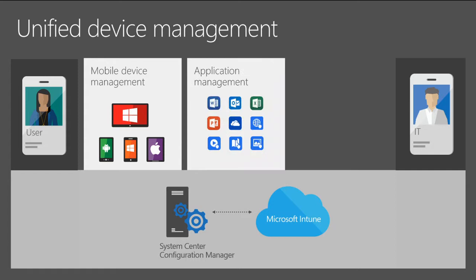The second area is application management. This includes application management for your mobile devices as well as on-prem machines. So one part of this story is the ability to deploy and manage the applications themselves. So you can deploy, you can send the updates, remove if needed.